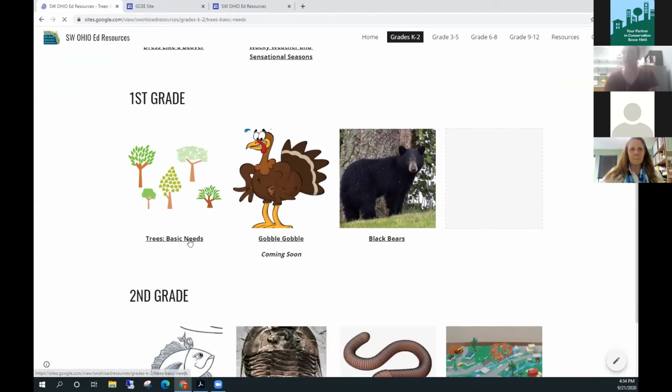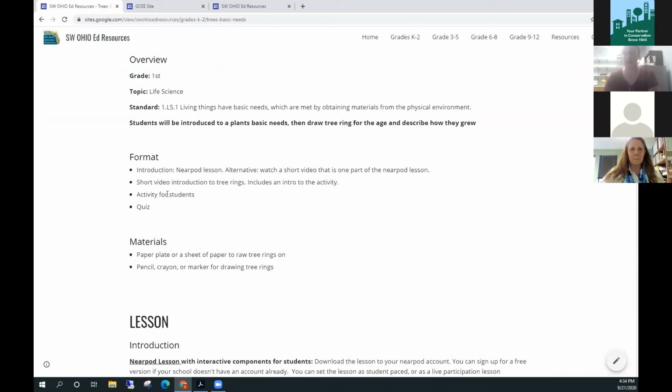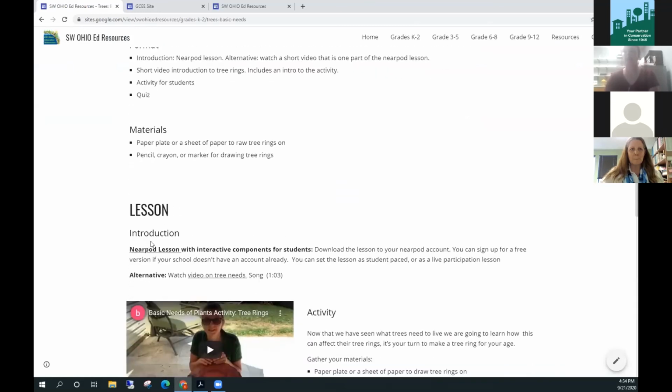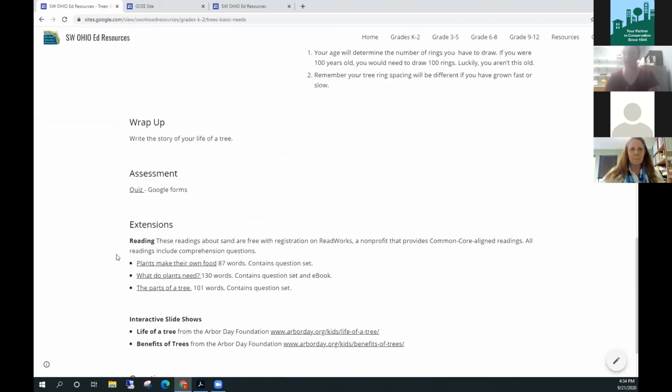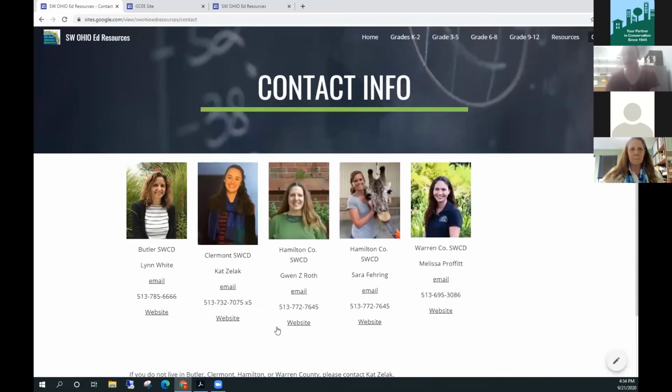They just might not have all of the different components like Melissa showed. So again, if we check out first grade here, trees, basic needs, you'll see there's always going to be an overview at the top that's linked to the state standard. It goes over the format of that lesson, materials that you'll need to complete it, and then again, like Melissa did with the worms, walks you through the lesson content as well.